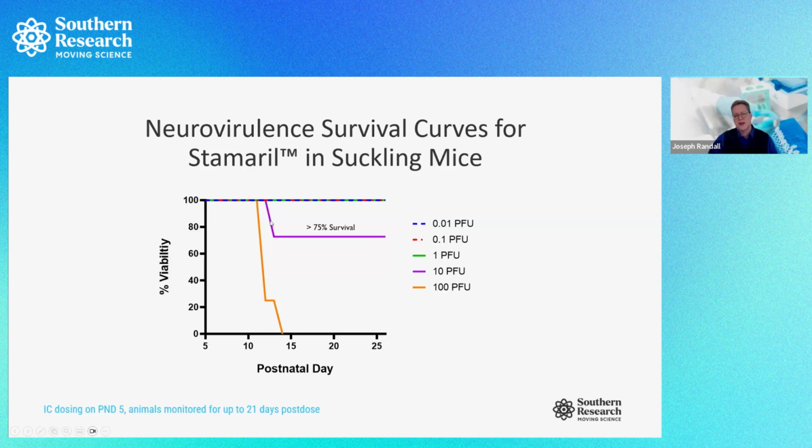And at the mid dose of 10 PFUs of the Stamaril vaccine, there was greater than 75% survival. So there's a clear dose response relationship here. You can see there was 100% survival in the animals that received 1 PFU of the vaccine or less. So this is a good comparator, in my opinion.